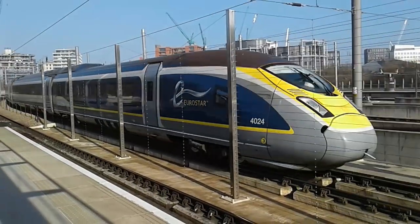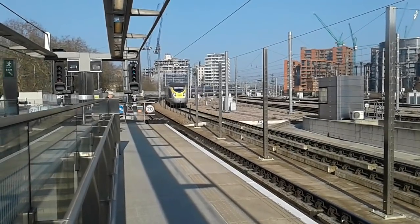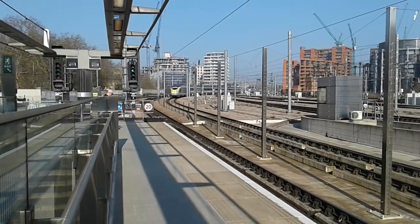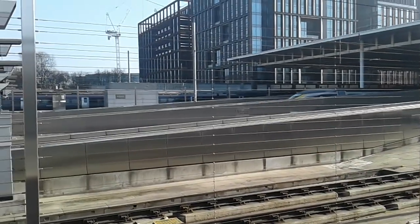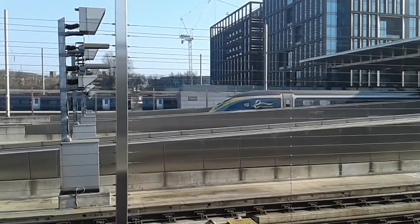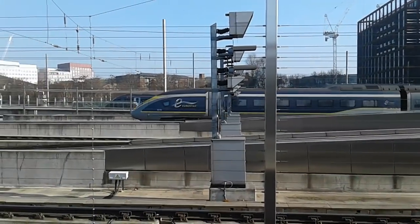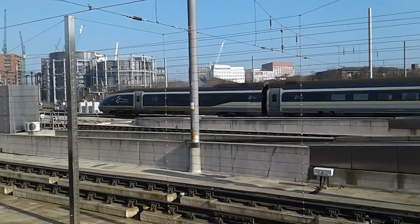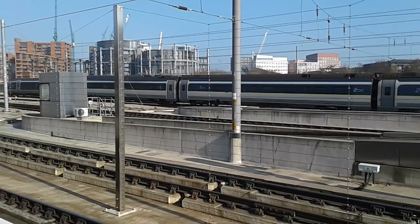Bringing up the rear is 374024, and they do look very nice. Okay, the next train to depart is the 1101 Eurostar service to Paris Gare du Nord, worked by a rather dusty 374016. They do look sleek. I was going to have a special place for 373s, but the 374s are definitely welcome.